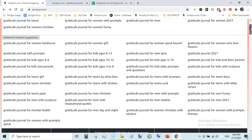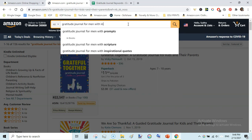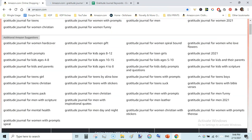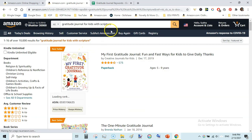And we have already caught about two keywords that are very long tail and very low competition. So let's check out some more keywords like that. Gratitude journal for men with inspirational quotes. So let's see. Internet connection is going very low today. So gratitude journal for men with inspirational quotes, and let's see the competition. It is very high here. So let's try out another keyword, gratitude journal for kids with scripture. 10,000 results, very competitive one.